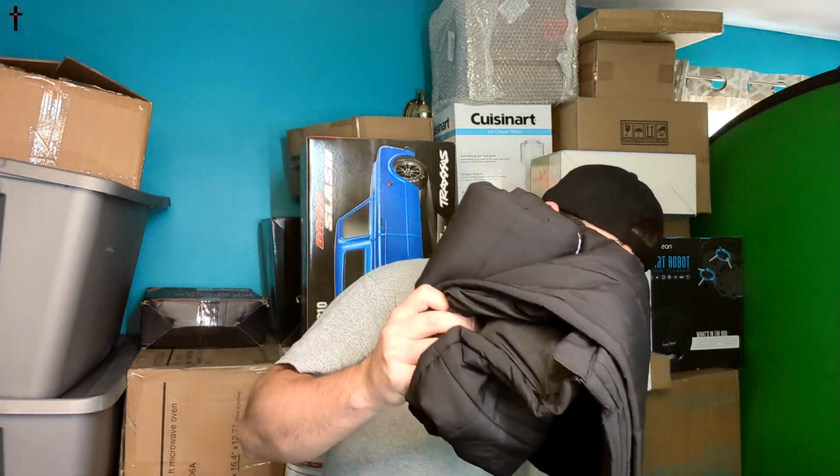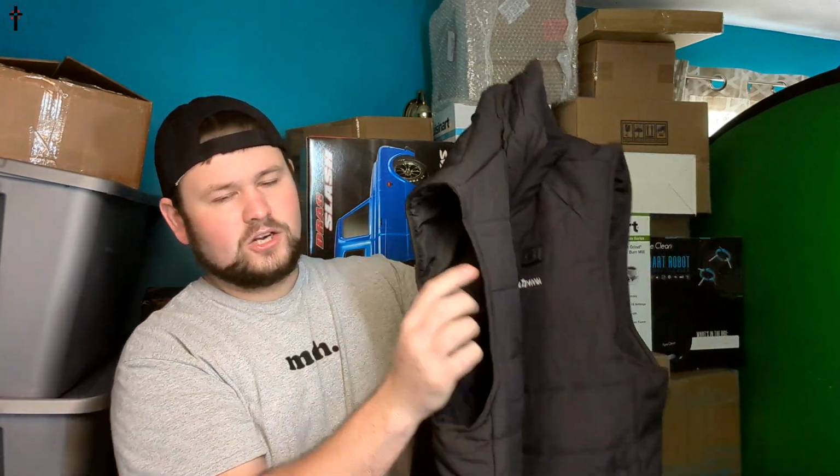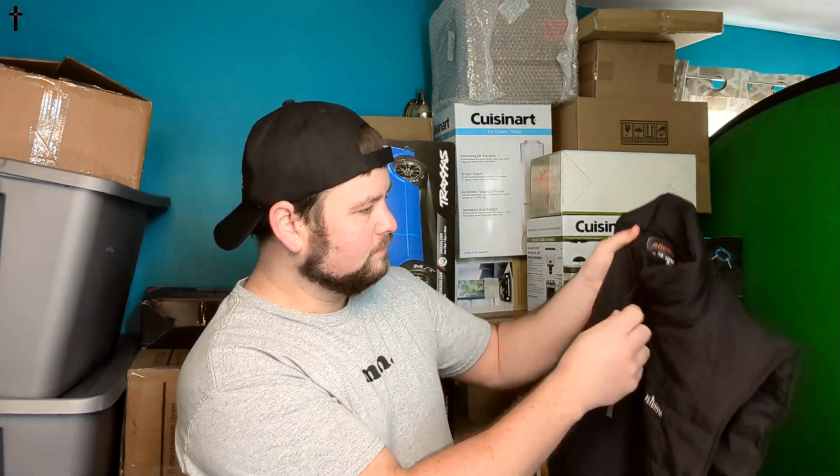Oh wow, this is nice. We're going to show you guys all the accessories in a moment. Oh my goodness, this is what I like. This is actually padded, so it's super soft and super warm already. I can't stand those vests that are so thin, maybe a little fuzzy, but that's it. This is actually going to keep me warm without even having it turned on.